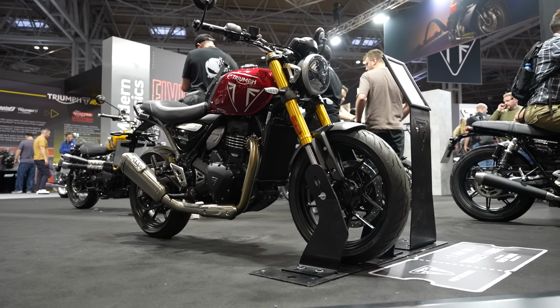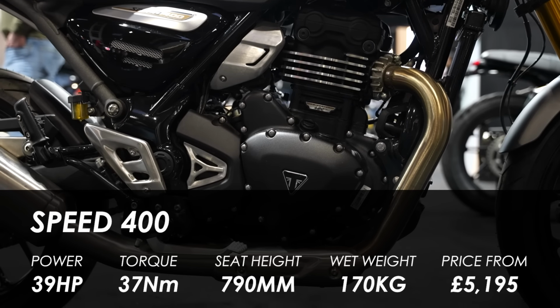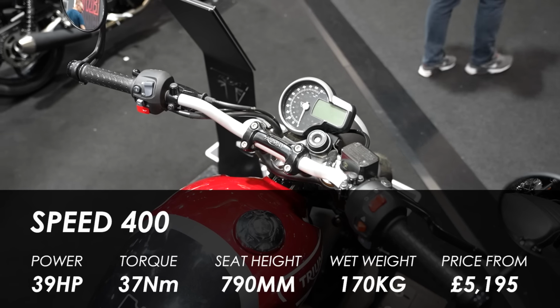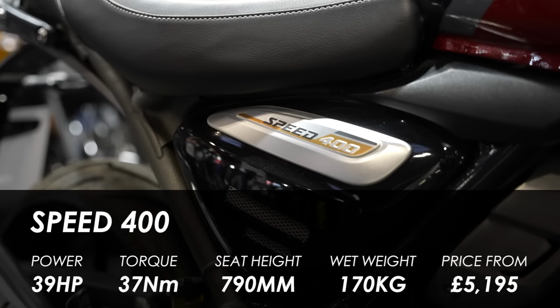I should also mention in the modern classic lineup we've got the 400s, so the Speed 400 here, the Scrambler 400X, and I believe these have both been good sellers since they were launched last year, and rightly so, both fantastic bikes, and I particularly like the more road-focused handling on this Speed 400.